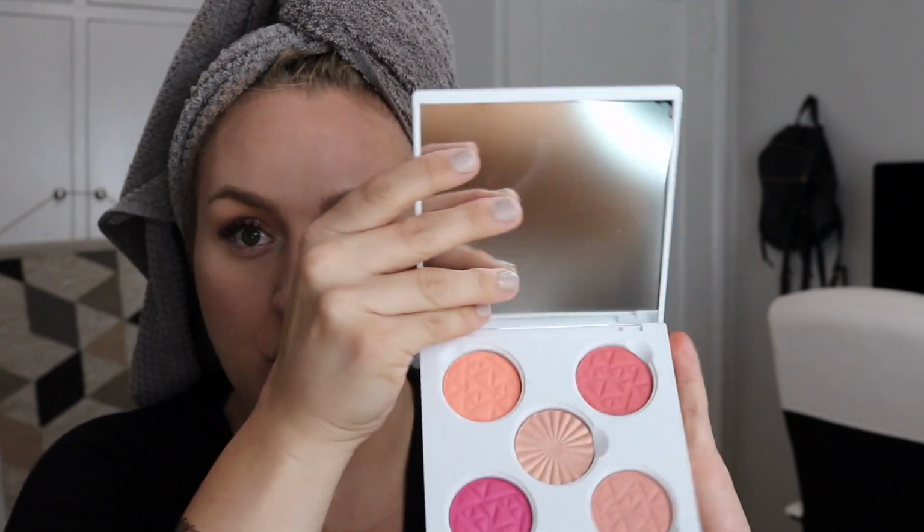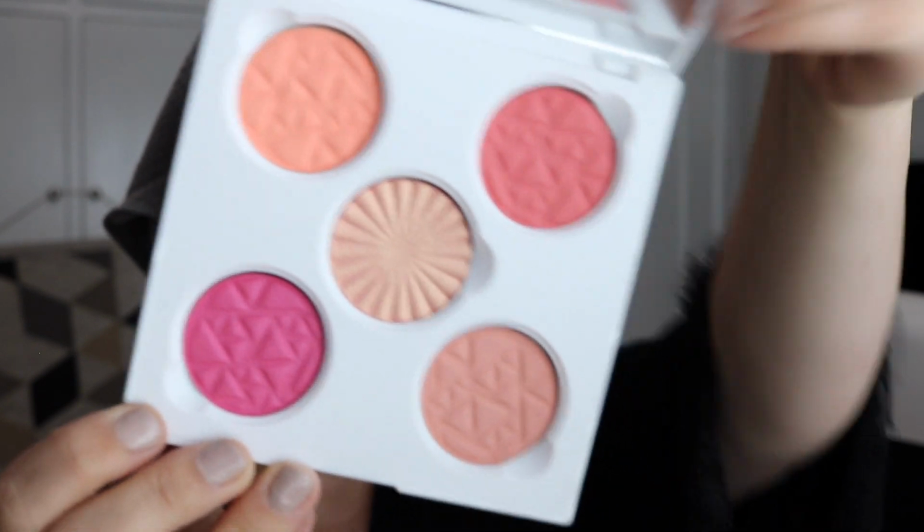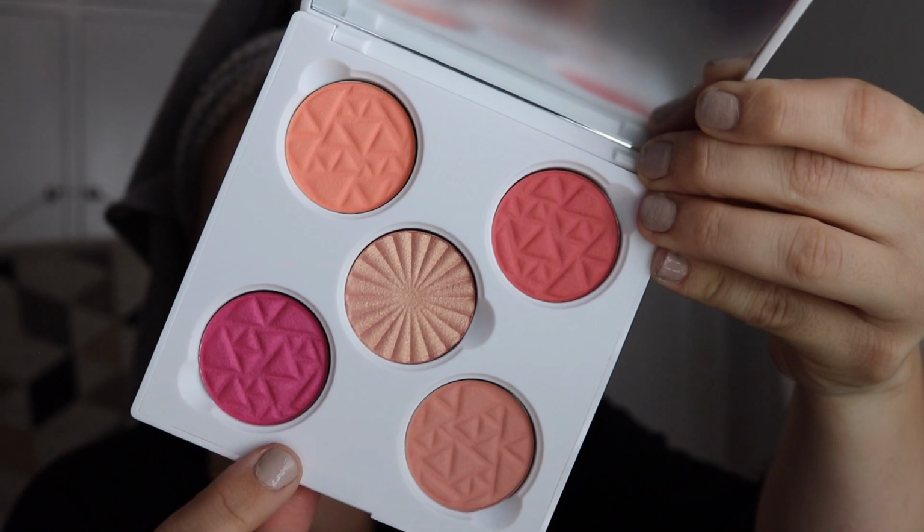Okay, so this is the palette that I was sent from Ofra, and it is a face palette. It's the Island Time palette. Ugh. It is so cute. It's like the perfect summery palette. And this is what it looks like. Just opens up here, has a giant mirror, has a little plastic thing on it, and these are the colors. So this is what the colors look like. The middle one is a highlight, and then the other four are blushes.